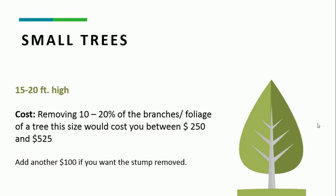So with a small tree, 15 to 20 foot high, you're looking to pay between $250 and $525. Now, what's the difference in price? $250 would probably be more of a canopy lift or a building clearance, just quickly taking a couple of the lower branches off. If it is more of a reduction of the tree, then the arborist would have to either climb to the extremity of all the canopy and remove small parts. It is more time consuming. Or maybe they come in with an elevated work platform, what's known as a cherry picker, and do it that way.